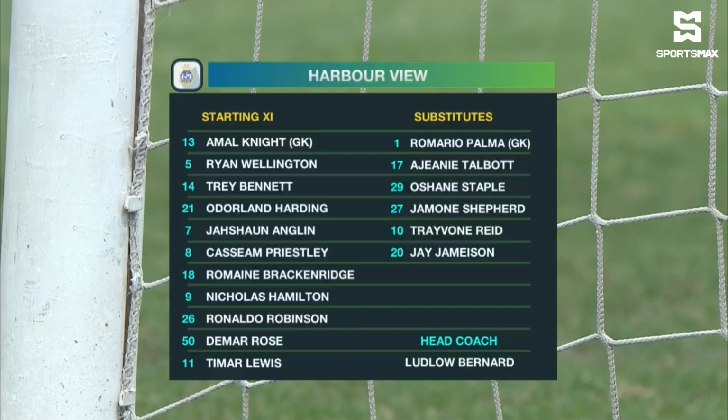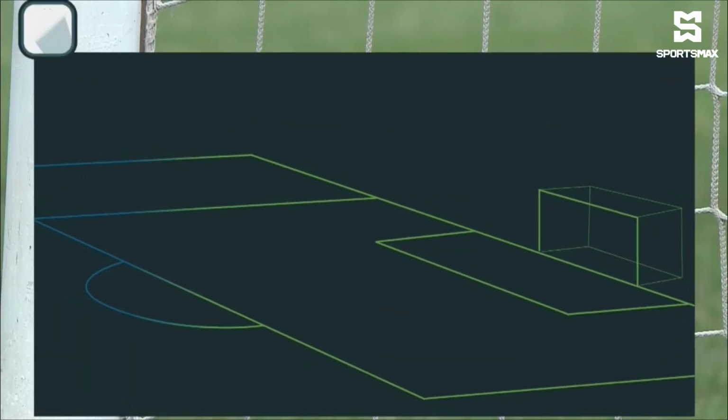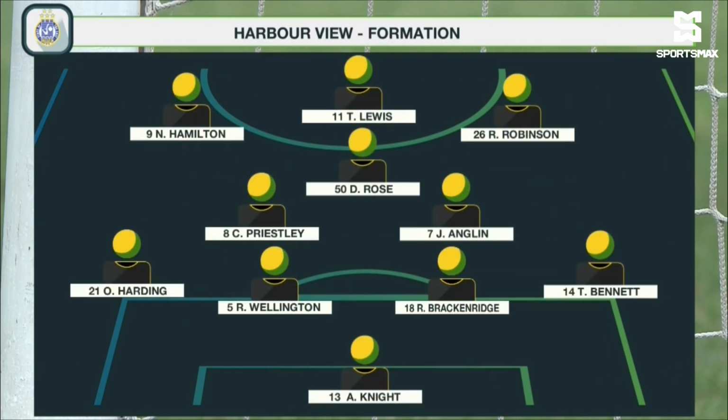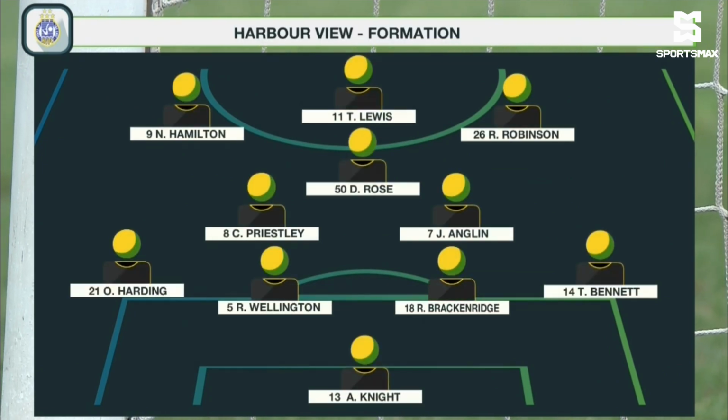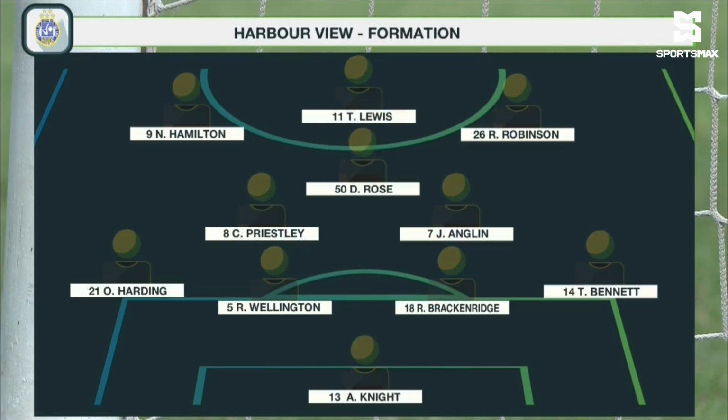Behind Timar Lewis, Nicholas Hamilton, who has 3 goals to his name, as well as Ronaldo Robinson, who will be playing out wide. The 4-3-3 formation. Yep, it's a really aggressive one. It allows the team to play with the ball and, of course, be able to win the ball back quickly because of the zones that they occupy across the pitch.